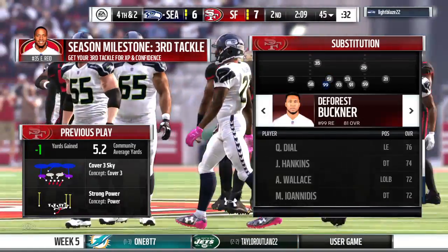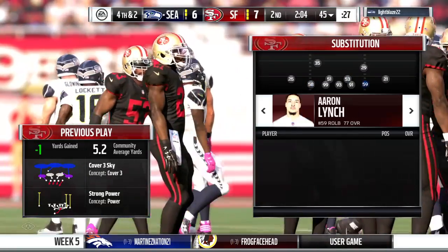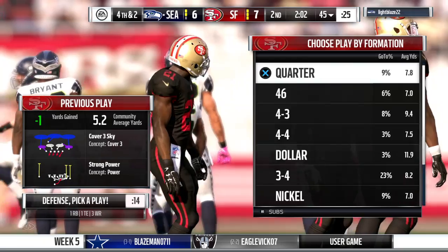How many times do we hear from coaches, get north and south as a runner, especially in short yardage situations? I'd say 3rd and 1 counts. That didn't happen there. Instead, they went backwards.